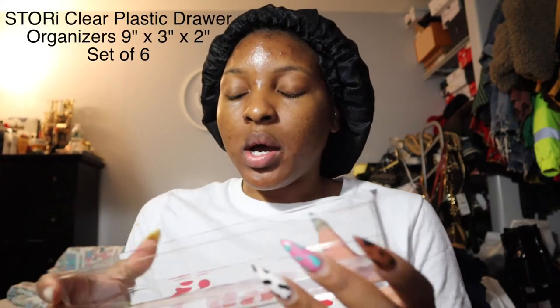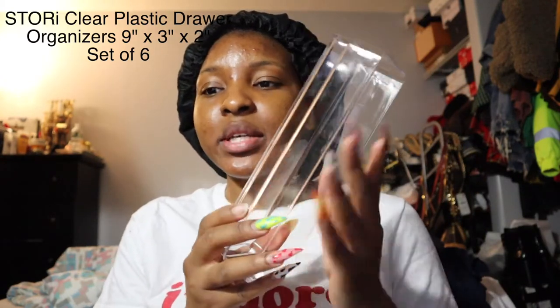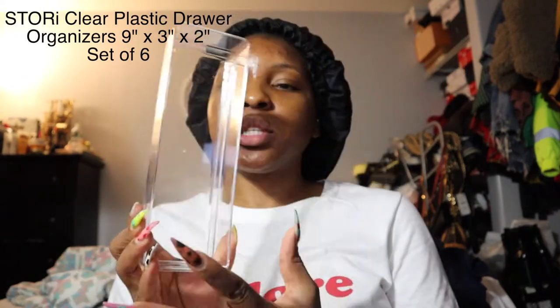Also, when I ordered, I got one of each thing that I wanted so that I can, one, make sure the quality is good, two, see how many I would need or see if it's actually what I was looking for before I went ahead and ordered a whole bunch of them. So this was sold as a set of 1, but these were sold as a set of 6. So I think these are like 3x9 or 9x3 organizers. It's linked down below, but these are sold in a set of 6. So I got 6 of these, but these are long trays.